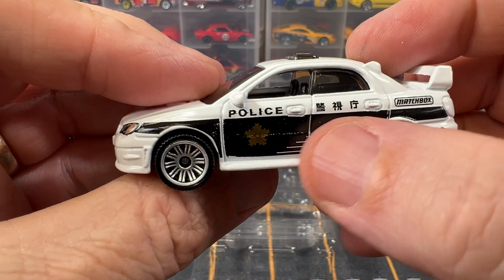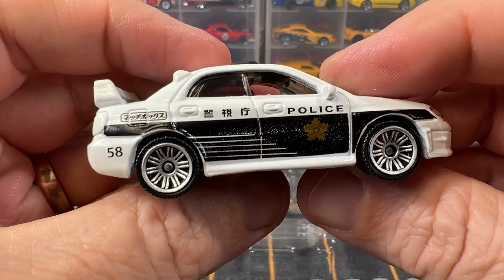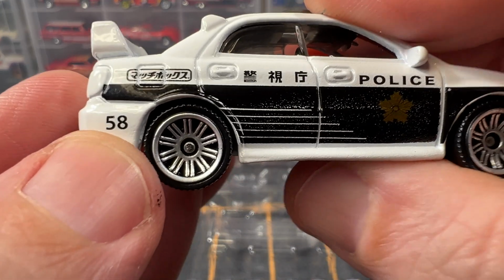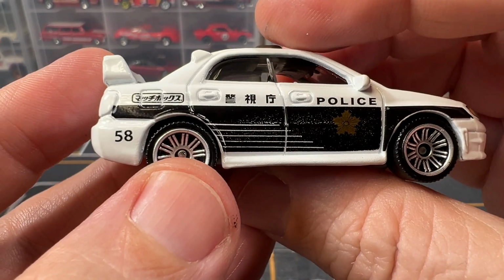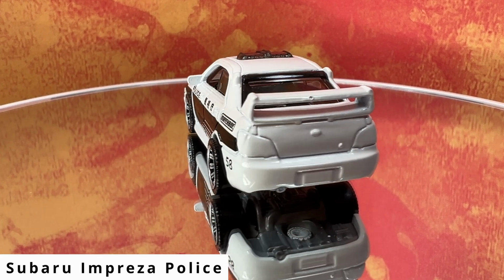If you know what that says in Japanese, let me know. And then kind of a fun fact, number 58 on here. It's got a special meaning to it. It's kind of like an Easter egg. If you know what that stands for, let me know in the comments below.